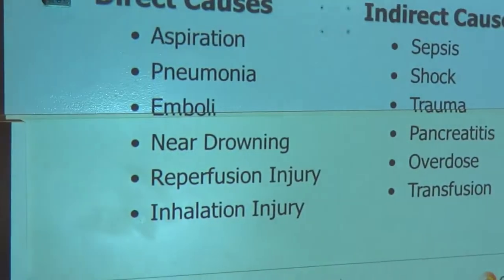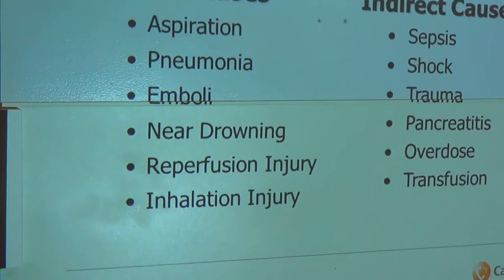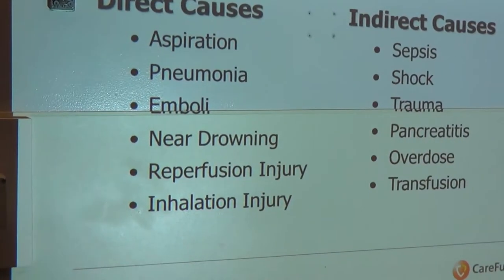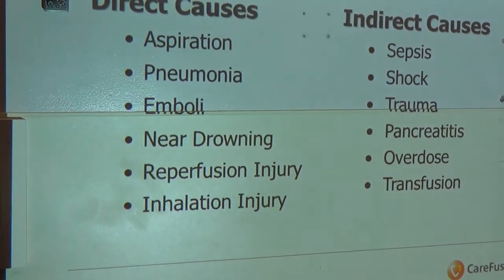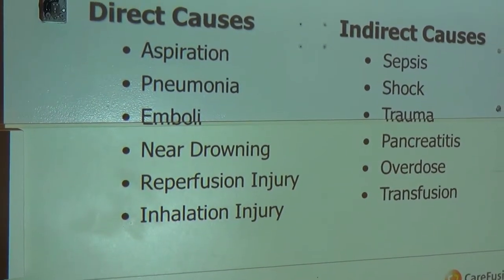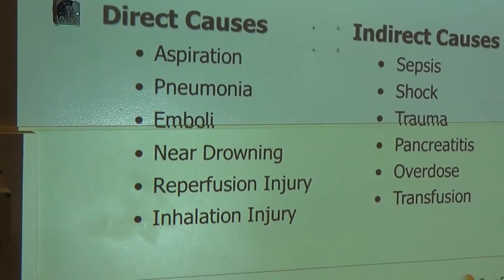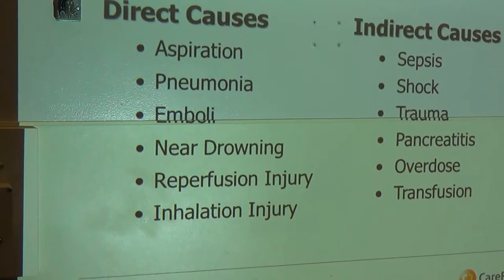So you can see typically why we would use the Oscillator. Do you guys use APRV here? Yes. Good, and that's a good stepping stone too, as long as you use APRV correctly. So, direct causes of acute lung injury, ARDS. You need to be thinking lung injury when you have patients here at a level one trauma center, where you get all these kinds of things coming in. Start thinking lung injury, Oscillator, because we know that flail chest and things like that are going to end up like this.